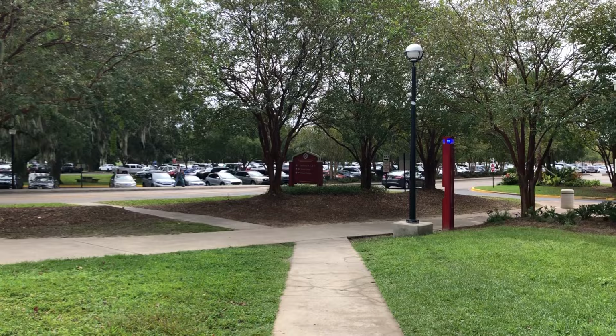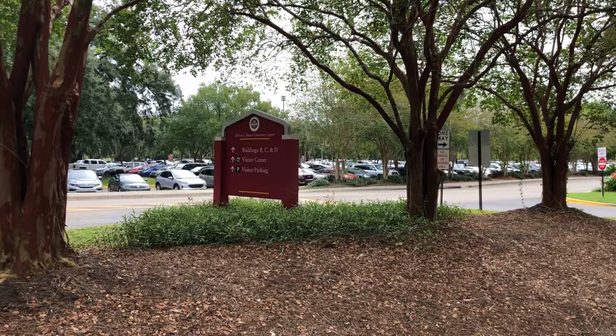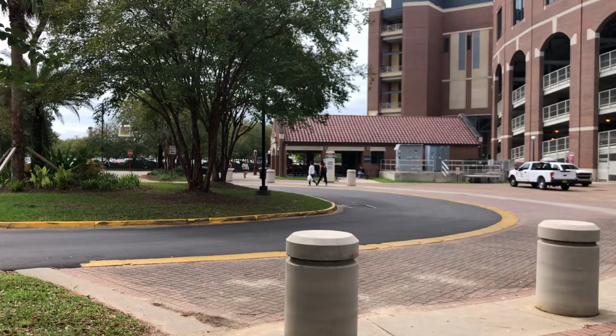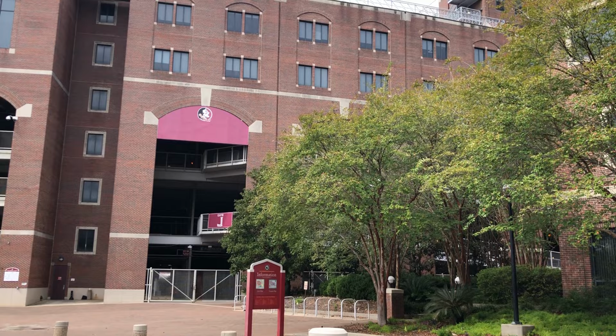Also, the School of Engineering is off campus. Florida A&M also has a campus here in Tallahassee, only a few miles from here. And they have combined with FSU for their engineering program. So whether you're an FSU student or a Florida A&M student, you will go to the same engineering classes. It's kind of a shared program, and we'll have another video showing that campus, just the engineering campus only, which is about 2 or 3 miles from here, I believe.